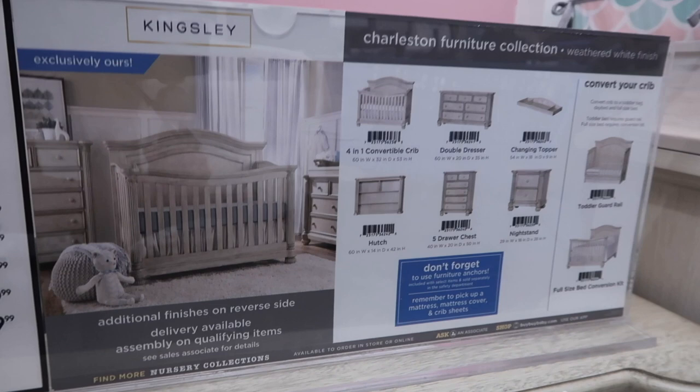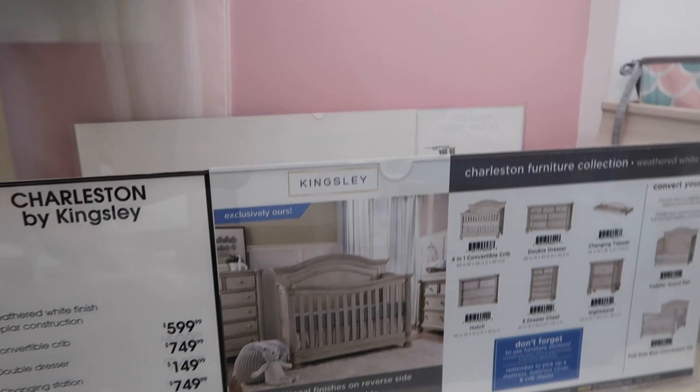Let me show you guys what the crib looks like. You guys have seen it many times in my vlogs. But those are all the pieces. We got all the pieces except for that one right there. And it is so beautiful in her room.